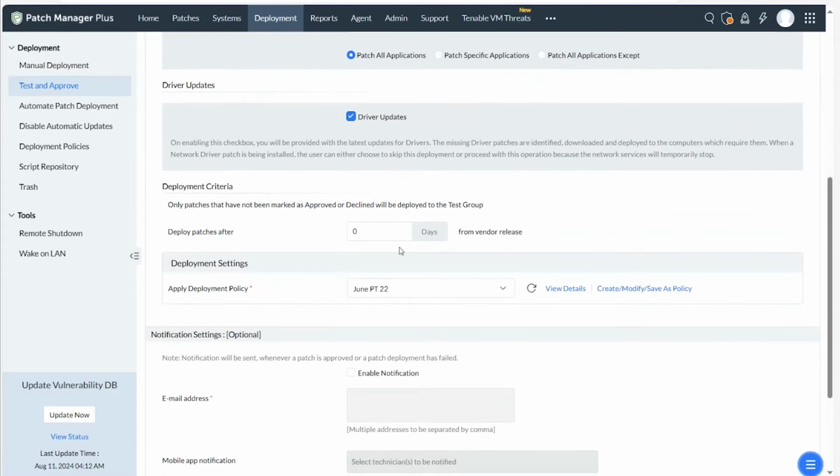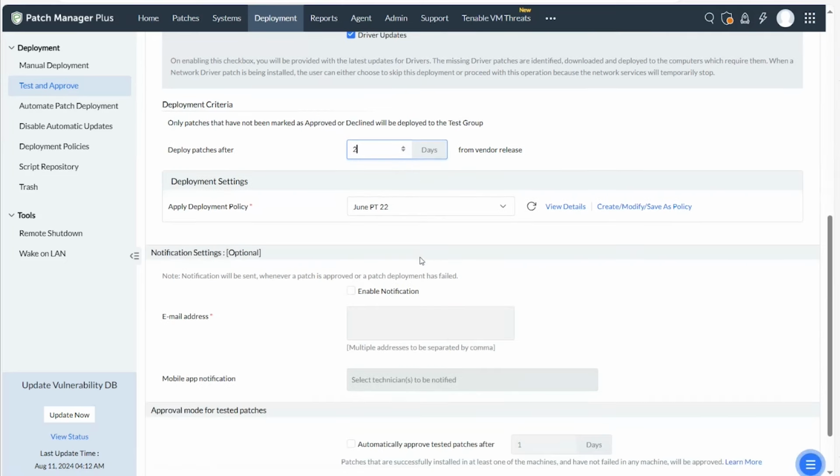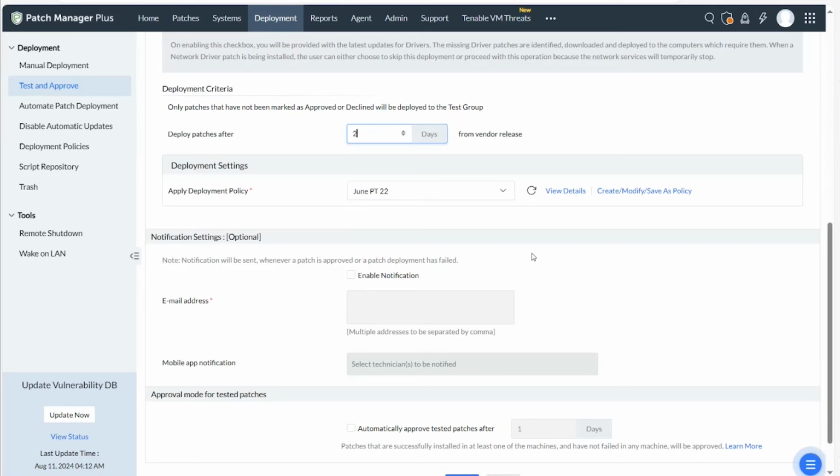Moving on to deployment criteria, you can deploy patches after n number of days from the vendor release. Let's say 2 here. This means I choose to deploy patches after 2 days from the vendor release. Next up, you can associate a deployment policy with this task. You can either create a new deployment policy or modify an existing policy or simply choose any existing policies from this dropdown. Let's go ahead and create a new policy.